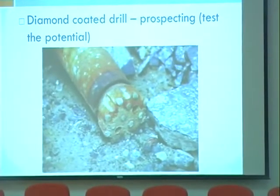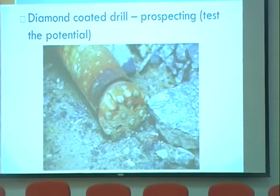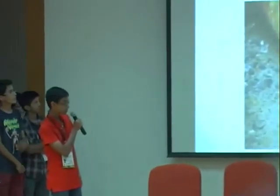Moving on to the actual bit of mining, the first thing they do before they mine for rocks is that they use a diamond-coated drill to test the potential of the rock. This is a vital part because without drilling, you can't make a solid decision about the condition of the rock underneath.